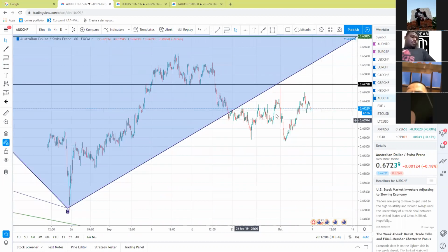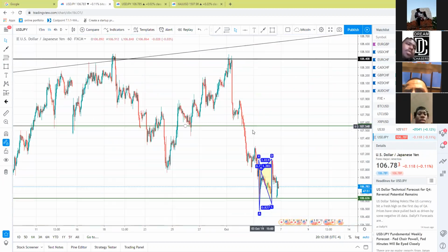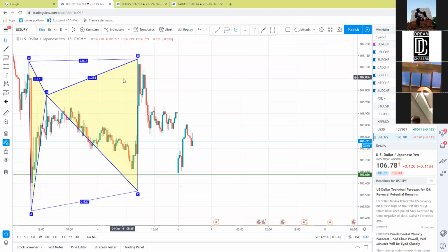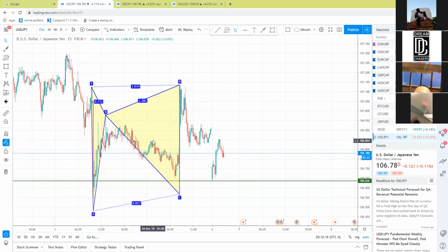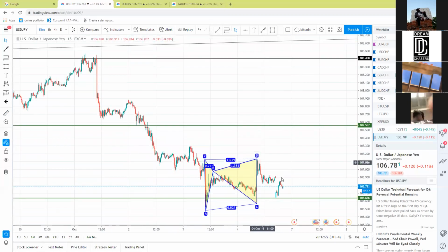That's my last pair here, AUD/CHF. And we'll go down to my other USD/JPY real quick. Oh yeah, that joint is gone. So this pattern right here on USD/JPY, it developed so quickly I didn't even drop it for you guys. It's very ugly, but you guys saw this thing made full completion on here. Yeah, this was from Friday also.